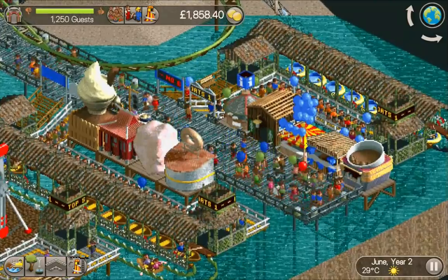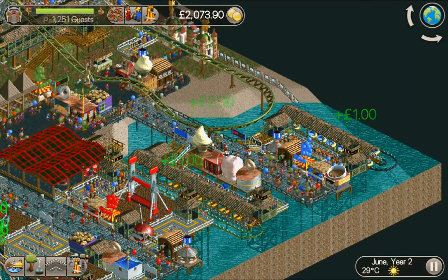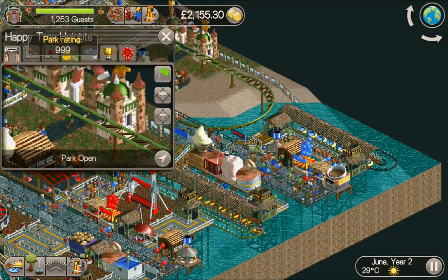Yeah, I'm keeping my eye on these down here. It doesn't seem to be much of an issue at the moment. We've got park rating is up on maximum.